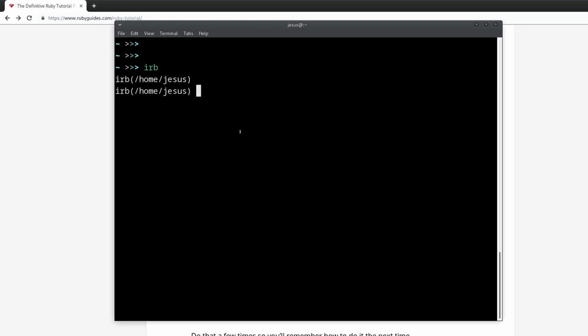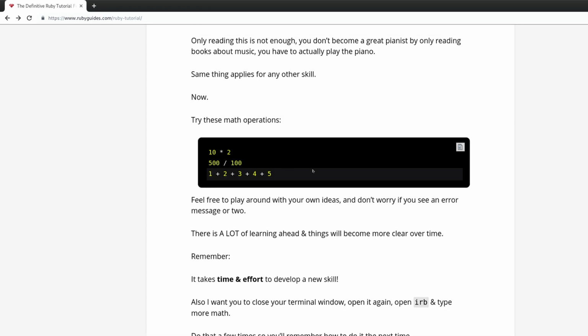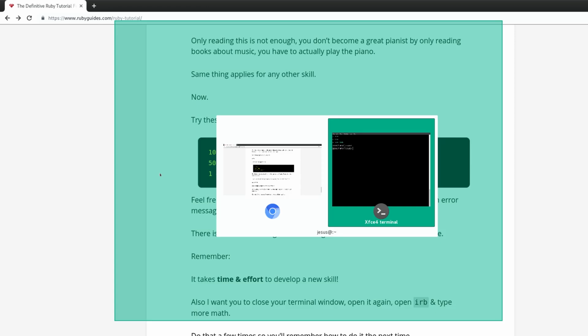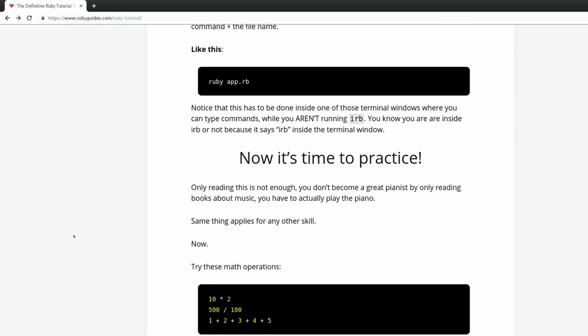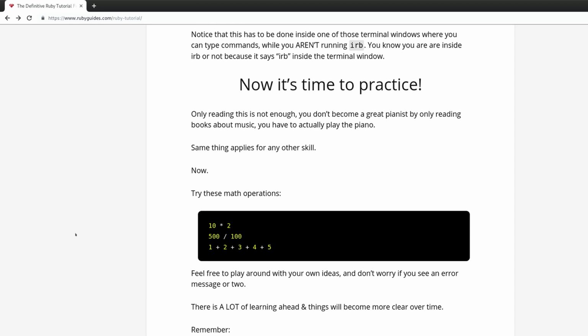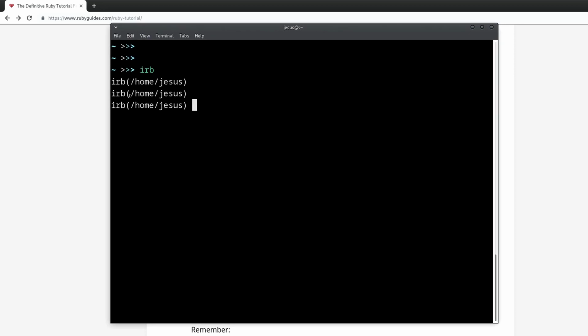So to practice, you open IRB and you try these exercises. In this case, you just copy this and see what happens. And then you make some changes. You make your own versions of these exercises and see what happens, right? And that's how you practice. Of course, you're going to be practicing more advanced concepts and ideas. You're going to be working with strings, arrays, hashes, objects, classes, etc. And don't worry if the words I say, like string, array, don't make sense yet. You will learn those.